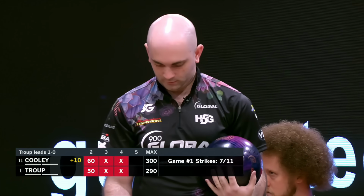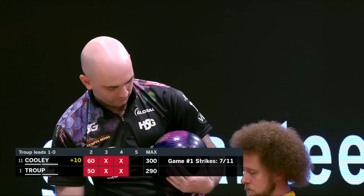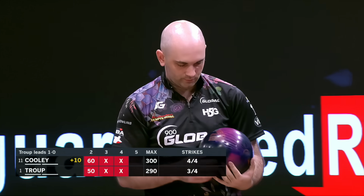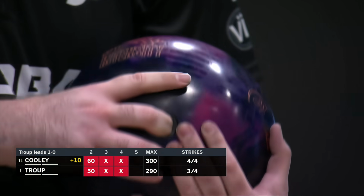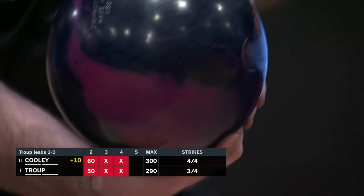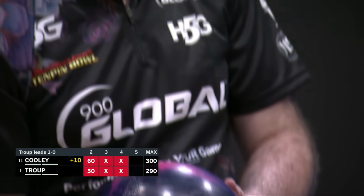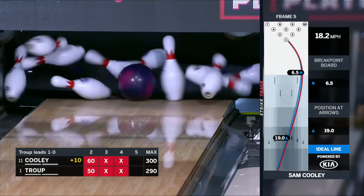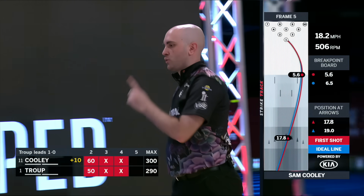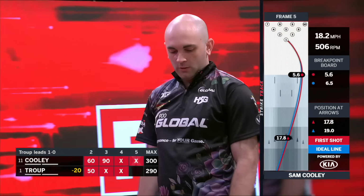Sam Cooley using a 16-pound ball, the maximum weight. What did you throw? I started my career with 16, and then I got old and went to 15. Do you even lift, bro? I did elbows this morning. Yahtzee! 5 in a row, quieting the crowd.